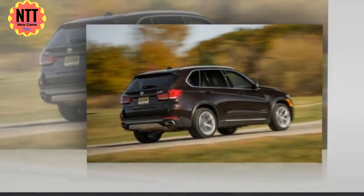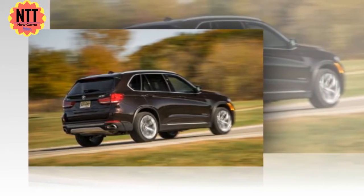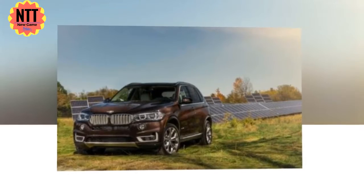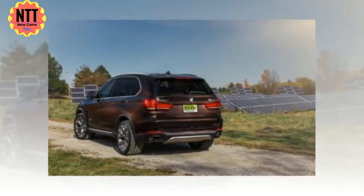The first thing you need to know about the new plug-in hybrid version of the BMW X5 is that the EPA rates its electric-only range at just 14 miles. And, of course, your results may vary, which is another way of saying that you'll need good luck to go even that far between charges. So you shouldn't expect the X5 xDrive40e to be a Chevy Volt writ large.